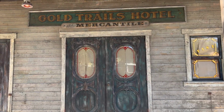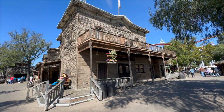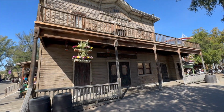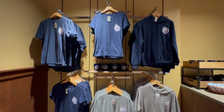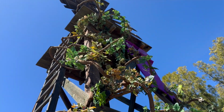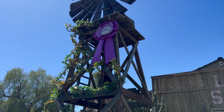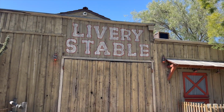It closed up. The Gold Trail Hotel, known as the Old Trail Hotel, actually is covered up. Possibly around Friday or even Saturday, you might see a glimpse of the new Boysenberry merch. But also when you go to Prestige Lounge, they brought back the pass holder Boysenberry Festival merch. I actually loved how they have the vines coming down to like a little pot as well. But on the far right side is the livery stable. So they actually changed the livery stable. It's called Old McDonald's Barn.